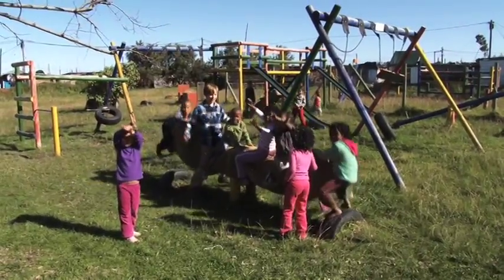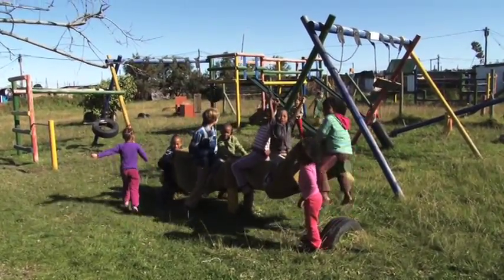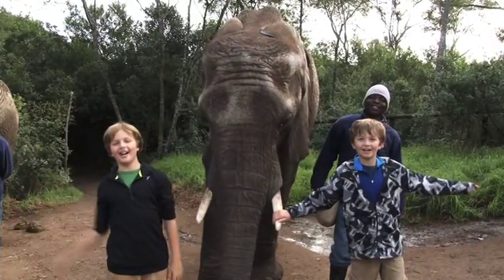Join us as we explore South Africa's Garden Route in Travel with Kids Africa!